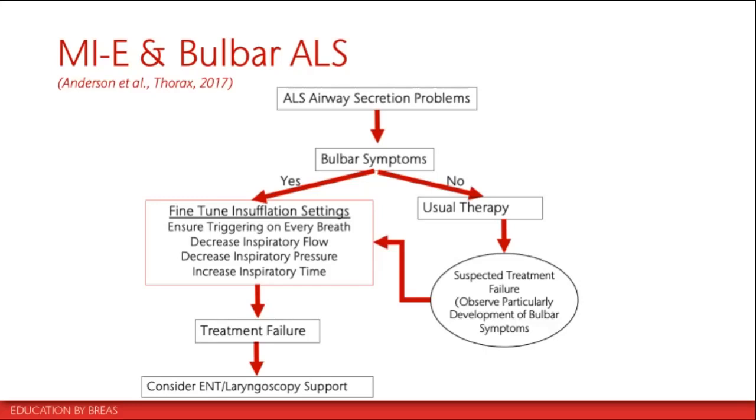If there is a failure, then what we need to do is fine-tune the settings. This also needs to be done with bulbar patients. So we need to ensure that in order to promote success, there is triggering on every breath. We need to consider decreasing the inspiratory flow, decreasing the inspiratory pressure, and increasing the inspiratory time. And if that doesn't work, she would suggest that we look at laryngoscopy support to further improve the evaluation of our patients.